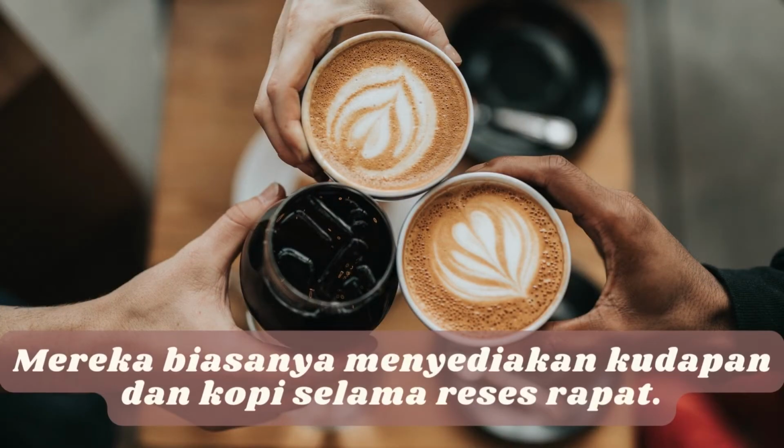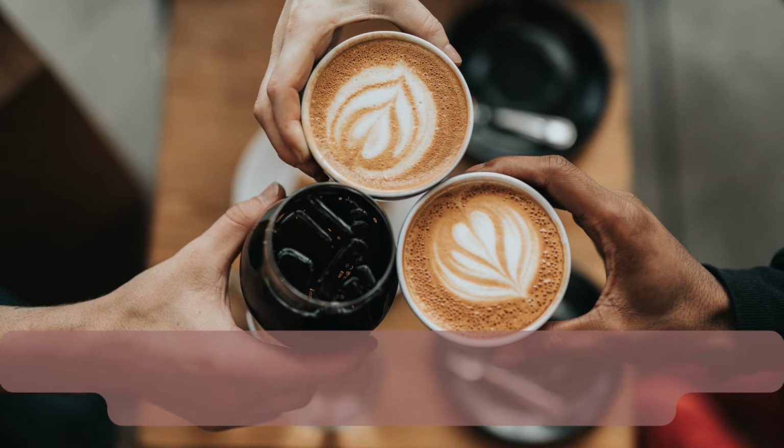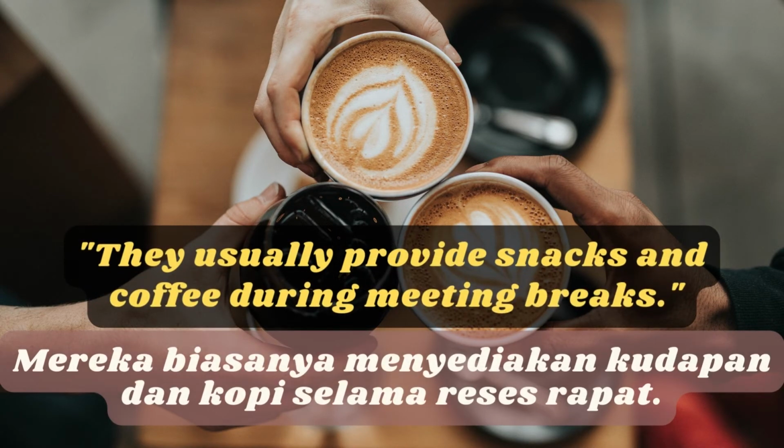Mereka biasanya menyediakan kudapan dan kopi selama reses rapat. They usually provide snacks and coffee during meeting breaks.